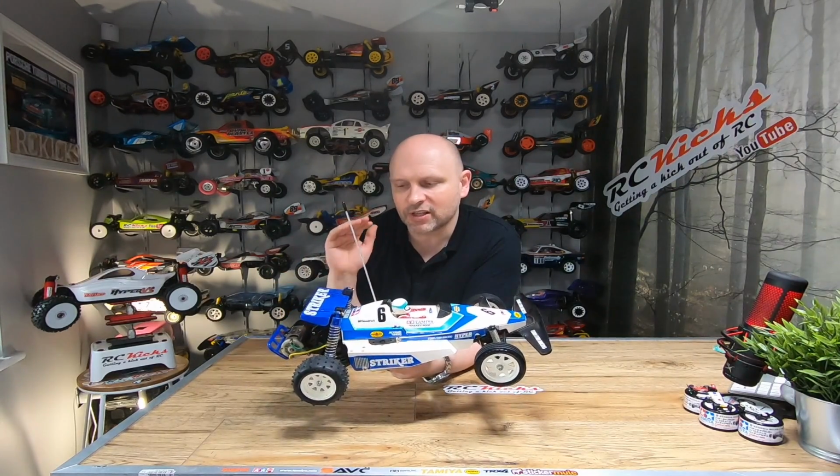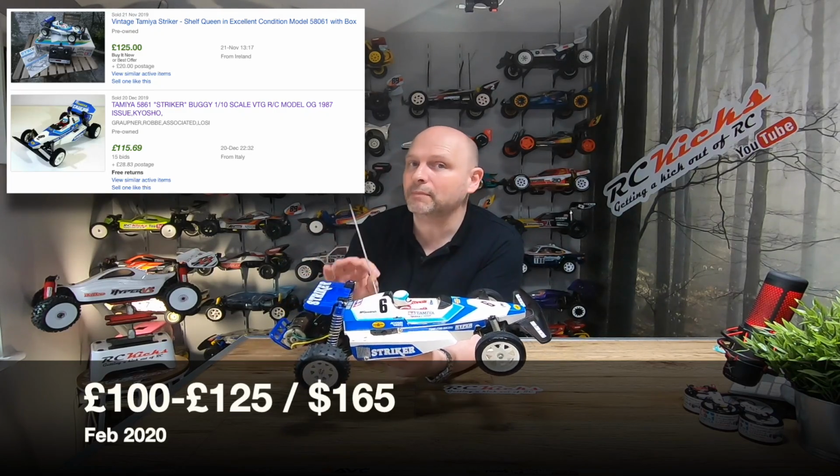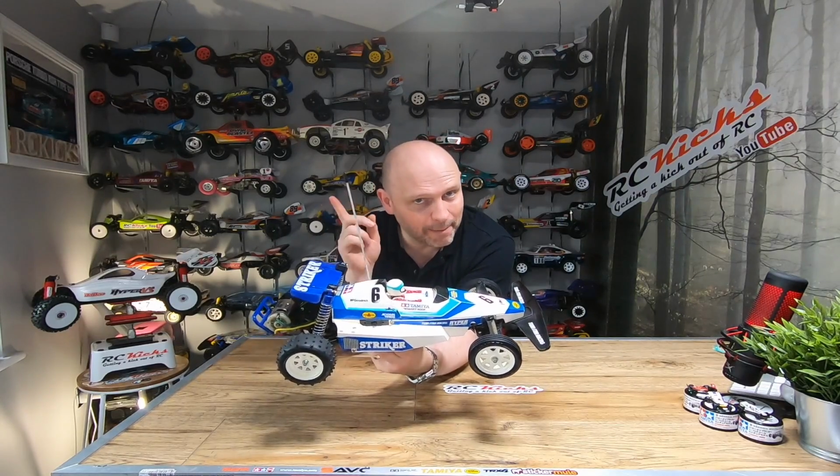Prices aren't insanely expensive. A good one will probably set you back now 110, 120, not a mint one, but a good one. So I think these are going to increase in value. I can't see Tamiya ever doing a re-re, ever. It didn't sell very well in the first place, why would they do a re-re? There's many other cars that people are screaming for re-res, so I don't think that's what's going to happen to this car, which means that as an investment, it's probably a good time to jump into these cars because prices haven't gone up that much.